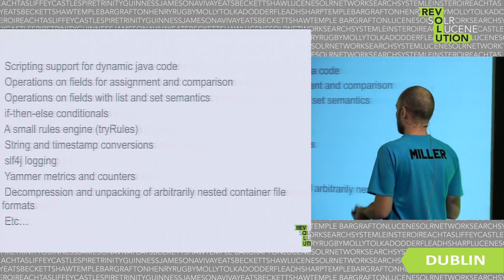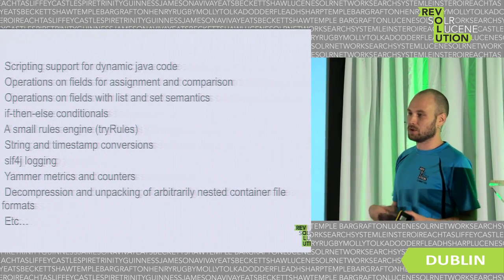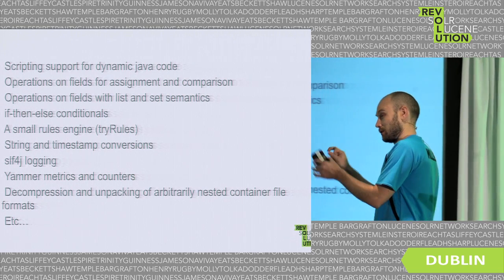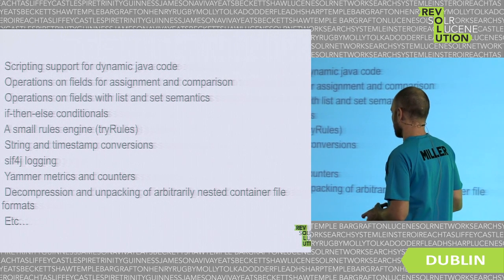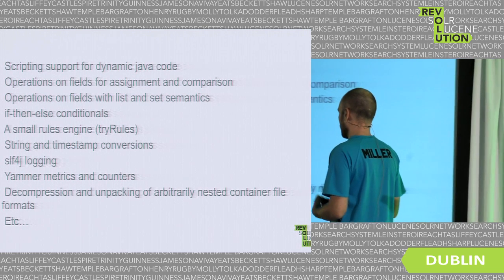There's if-then-else conditionals. There's this try rules engine that basically lets you do, hey, if this field matches this regex, do this. But if not, and it matches this regex, do this instead. It kind of lets you do a lot of interesting things when you're trying to match log formats that might vary a little bit.